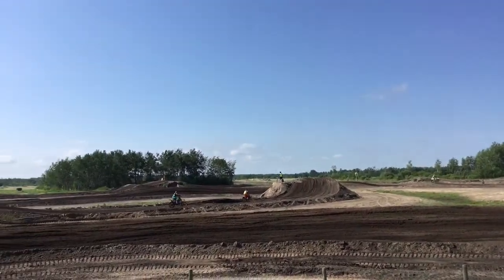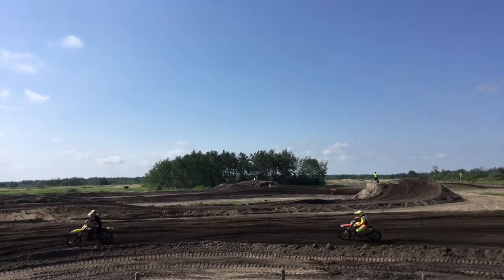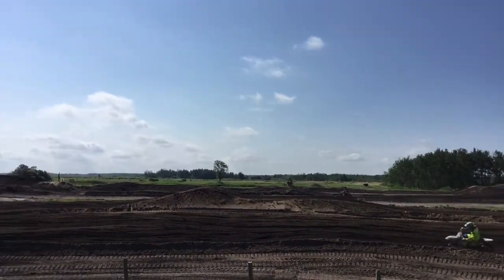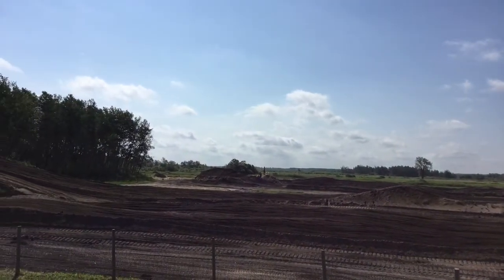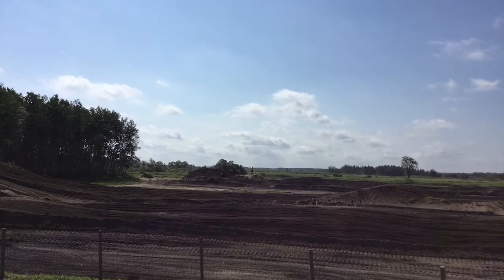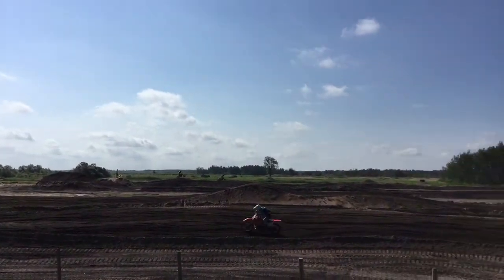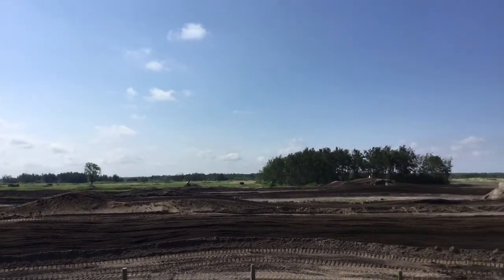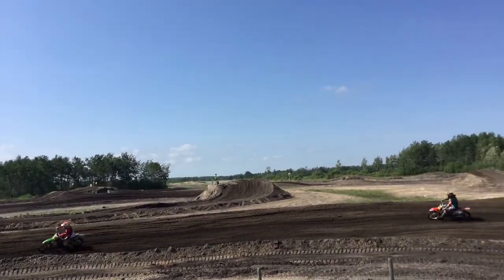Bit of a scary moment there for Nick Friesen as he had a bit of a swap on that first straightaway after the start, the first corner. Riders trying to be smart about what line they choose going through this section. Spaggard currently at least 2 sections ahead of everybody else. Absolutely flying out there right now.